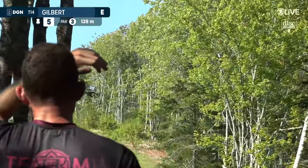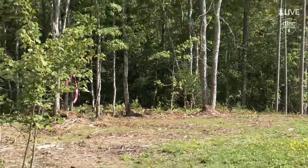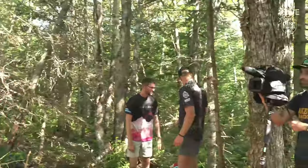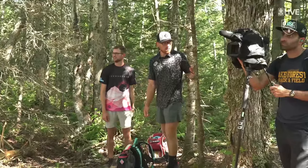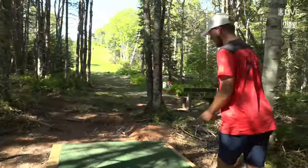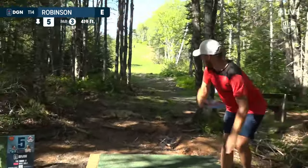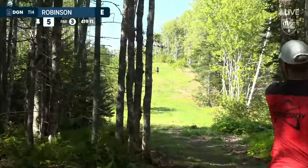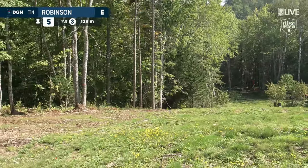Turn a little more. That could be okay. Trouble off to the right side. He might have to reverse pivot from there and try to get something to carry through that tree line. That could be a tough shot for him. Robinson, backhand. Yeah, that's just steady as you go.